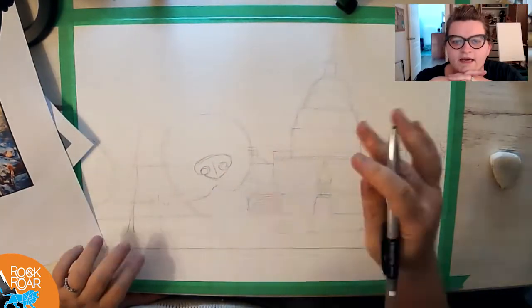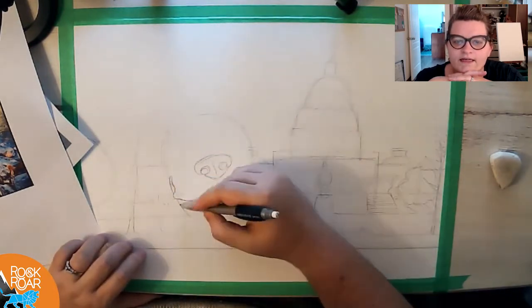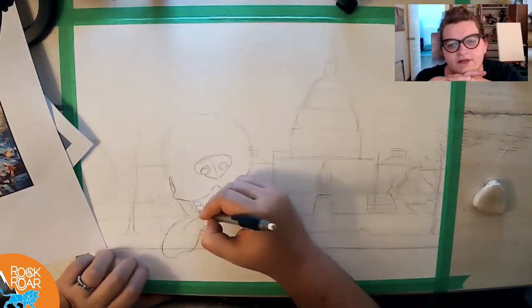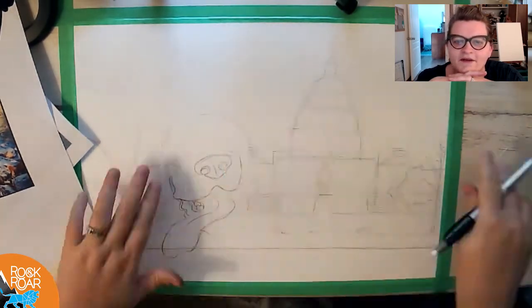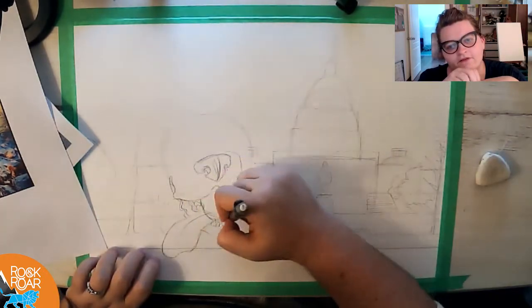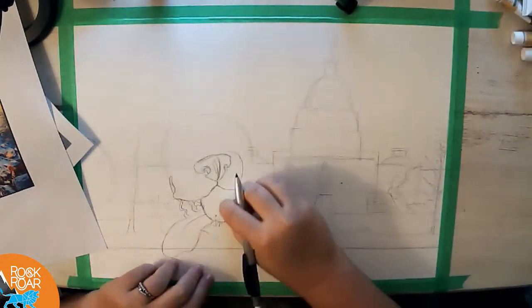It's gonna take me a couple tries to get the angle of Rudy right. Right now the nose is sort of straight on, and I'm gonna change that eventually. Here we go. And make one side a little bit bigger than the other, just so you know it's at an angle. We gotta fit a tennis ball in there.